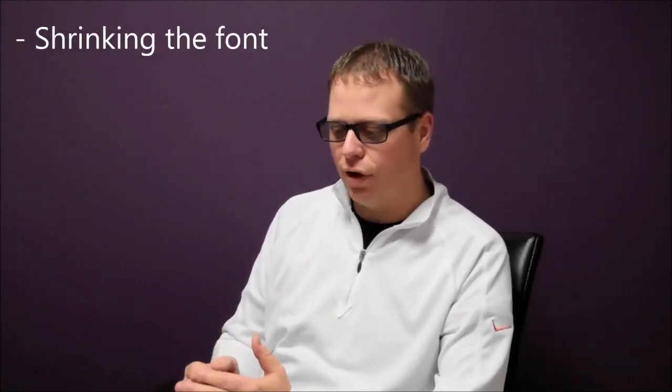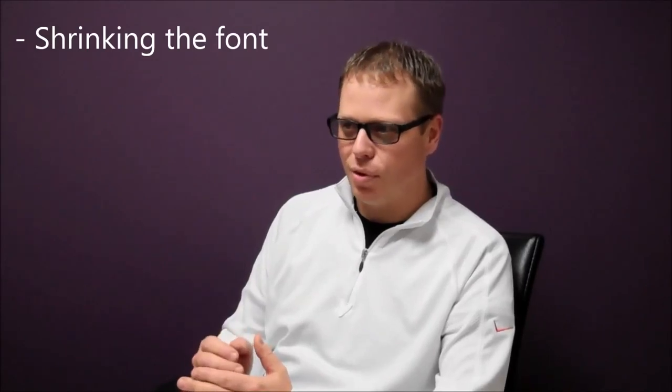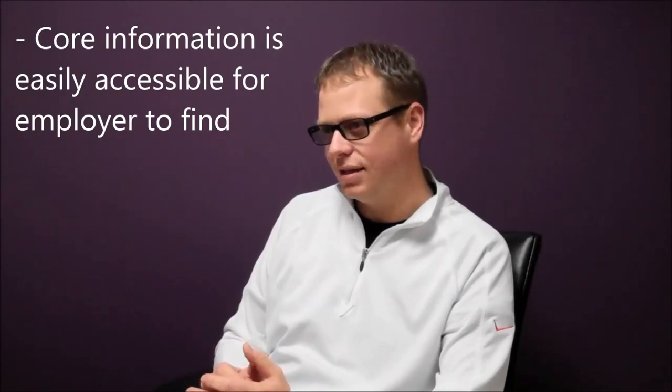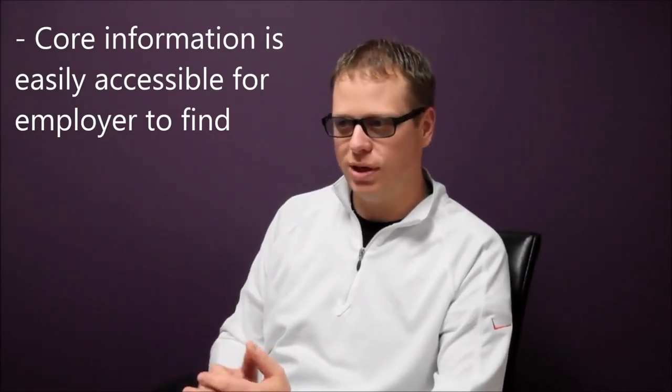You know, you want to make sure that you get everything across, but you want to make sure it's not cluttered. So shrinking the font so that you can fit more on, not always is more information better, because some of it's going to get lost. And then when it does come down to it, there is a lot of information on a resume, but make sure that the core information is easily accessible to me, the person that's reading that.